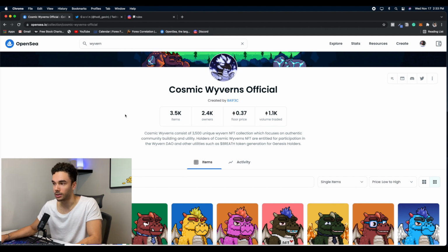But again, this was a whitelist collection where you can only get in on the whitelist to mint it. There's only 3.5k items in total. They will also have breeding functions similar to Monkeyverse. And then when a reveal happens, essentially the floor price just tends to crash.